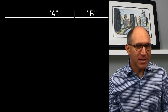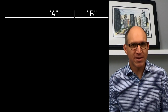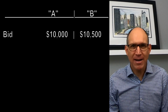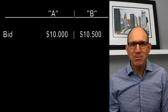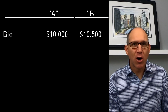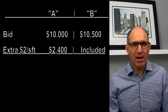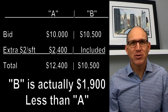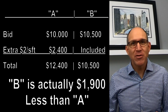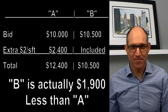If contractor B included the $5 per foot for the material they know you wanted in their bid, and their total bid is only $500 more than contractor A, you may be tempted to go with contractor A because their bid appears lower. Assuming everything else is the same, your total project cost would actually be $1,900 less by making the award to contractor B, even though the bottom line of their bid appeared to be more expensive.